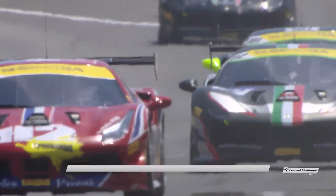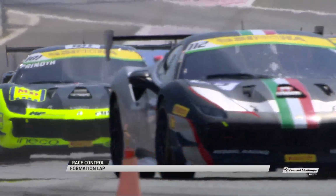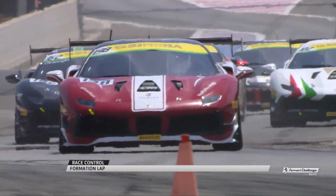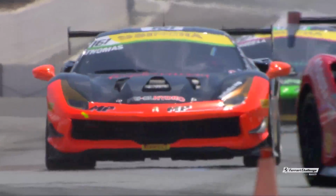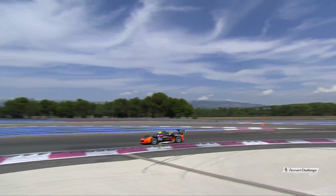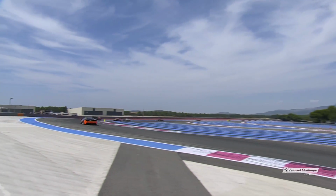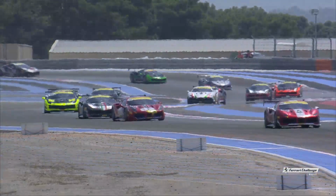30 minutes of race action from the Coppa Shell category of the Ferrari Challenge. This long circuit, 5.8 kilometers, with two very long straights, and then almost at either end of the straights are the very technical parts of this track, where you need to be super smooth to get the most out of it.